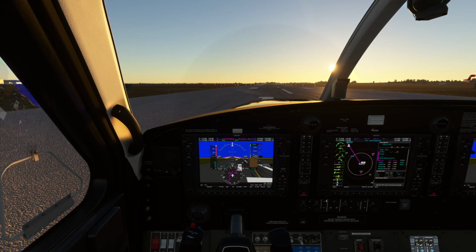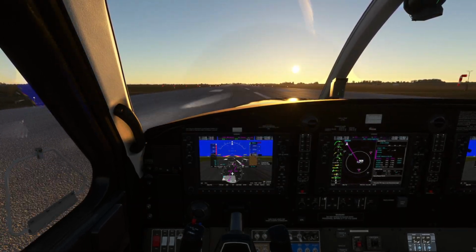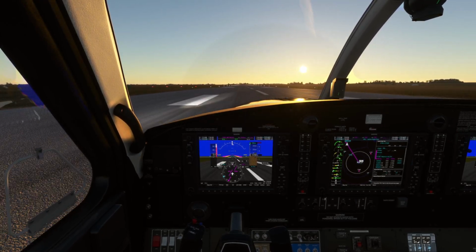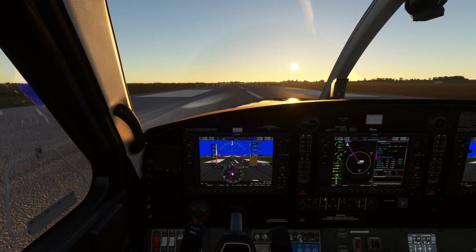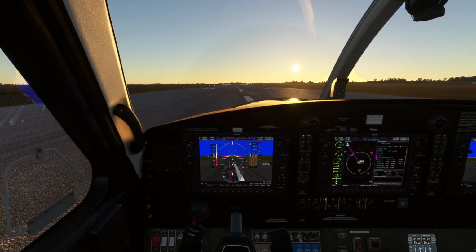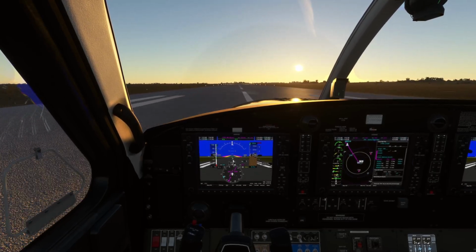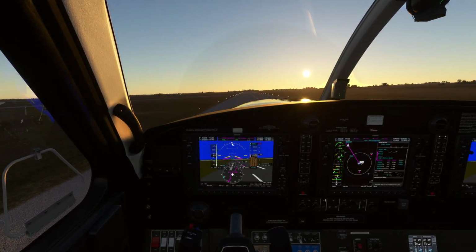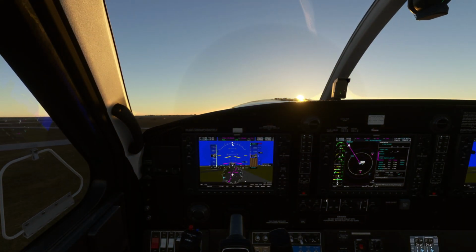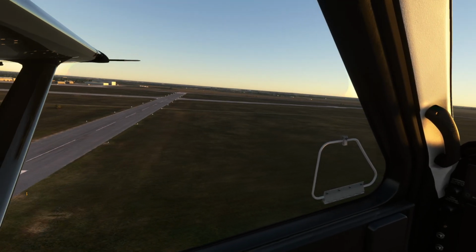Just gonna set our takeoff power. Set a little bit of right rudder trim. There we go. We're getting up to speed, so I'm just going to slowly rotate back. There we go. Airborne time logged. Just going to enjoy the sunlight in our face. And we're going to say goodbye to Moose Jaw.